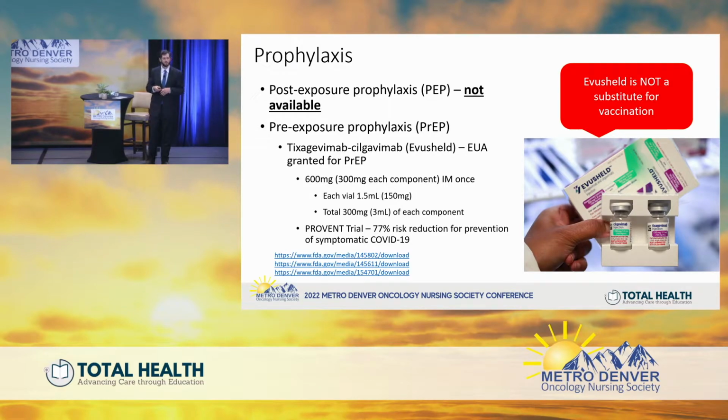Evusheld, or tixagevimab and cilgavimab, is a combination monoclonal antibody product that has a long half-life, so it hangs out in our body for 3 to 6 months. And helps prevent the risk of COVID-19 infection. From the PROVENT trial, the risk reduction was about 77% among patients who were incompletely vaccinated or unable to mount an adequate vaccine response due to underlying immunocompromised condition. The initial dosing was a bit lower. It's now been increased due to the circulating variants maybe having reduced effectiveness from the lower dose, so they increased the dose to give patients a better response.